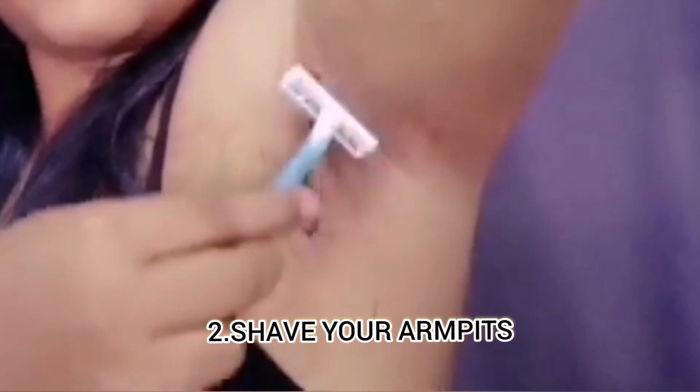Shave your armpits. Shaving your underarms could reduce excessive sweating. Hair holds moisture and underarm hair is no exception. If you are already experiencing heavy sweating under your arms, shaving is essential. And if you are constantly fighting body odor alongside the sweat, shaving could also help reduce or eliminate it.